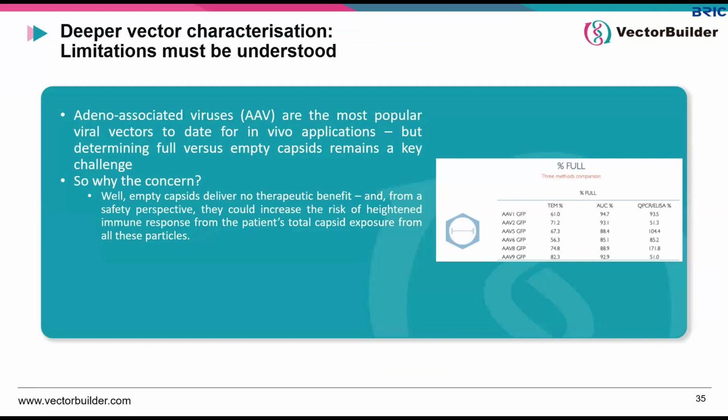Why is it concerning? These empty capsids or partial empty capsids have no therapeutic benefit. And from a safety perspective, that means there's a huge risk of an immune response or getting some sort of SUSAR event or safety event that might happen because of that.